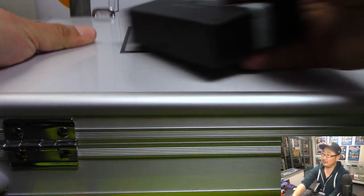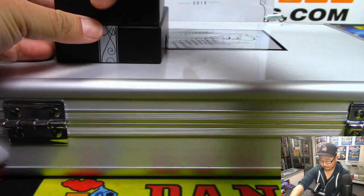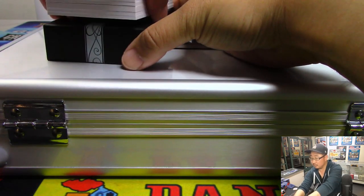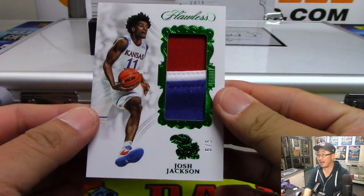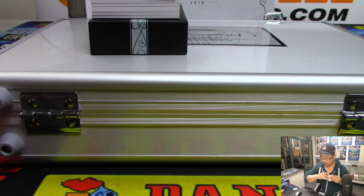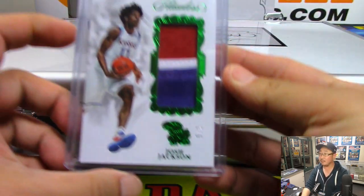All right. Cards in the box first. And the first, we're going to start off with a train whistle. Three color patch, 5 out of 5, Josh Jackson. I'm sorry, Miss Jackson. Ooh, I am for real. That goes to Mark. Mark Frigo with that one. There you go, man.